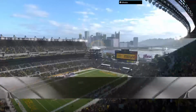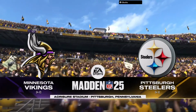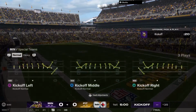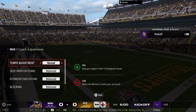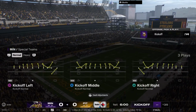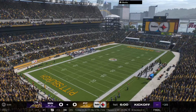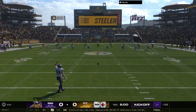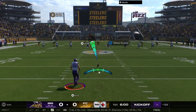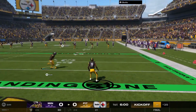But not far from where the Steelers' former homes at Three Rivers Stadium, Forbes Field once stood, we are at Pittsburgh's Acrisure Stadium. Getting toward the halfway point of the NFL season, Week 7 is underway on EA Sports.